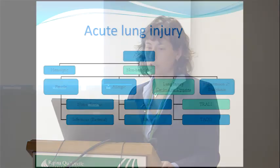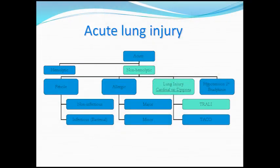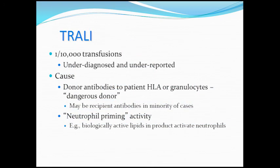So then in terms of other non-hemolytic reactions, the cardinal symptom is typically dyspnea. There's transfusion-related acute lung injury. So this is, I think, an underreported condition. It seems to have waves of reporting.